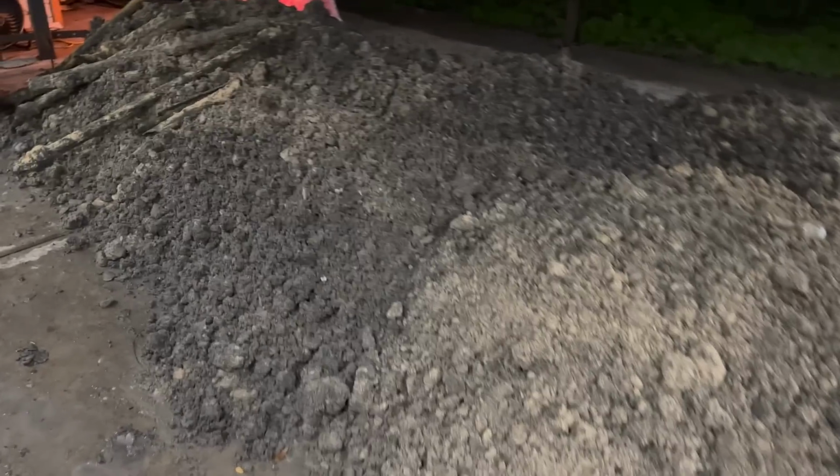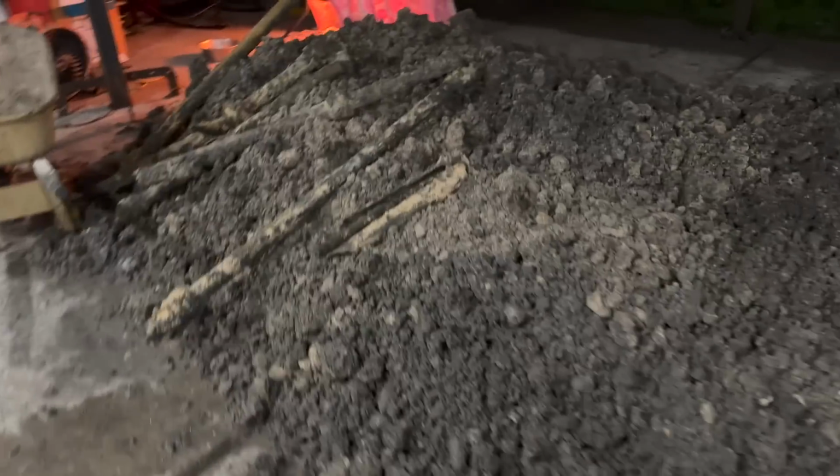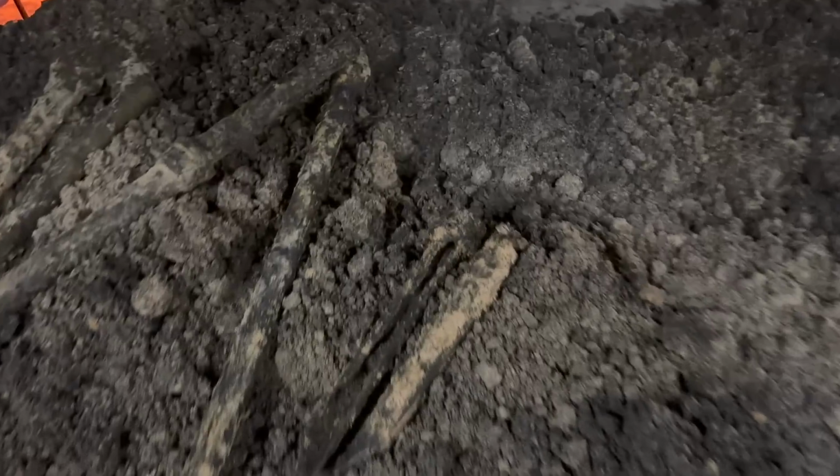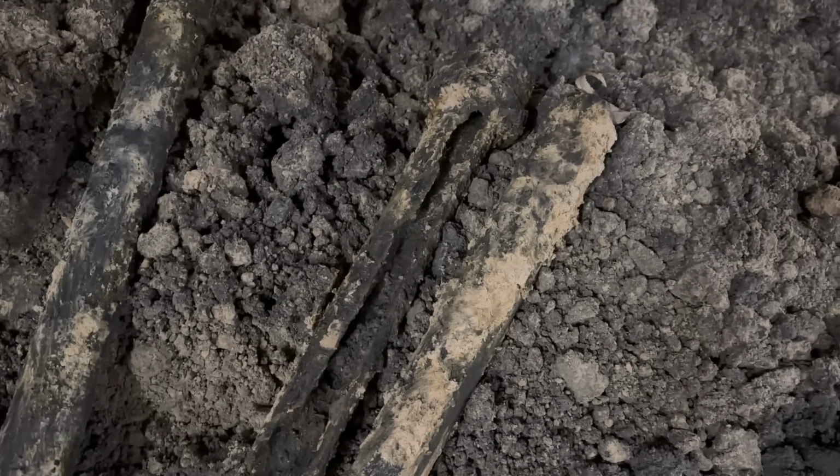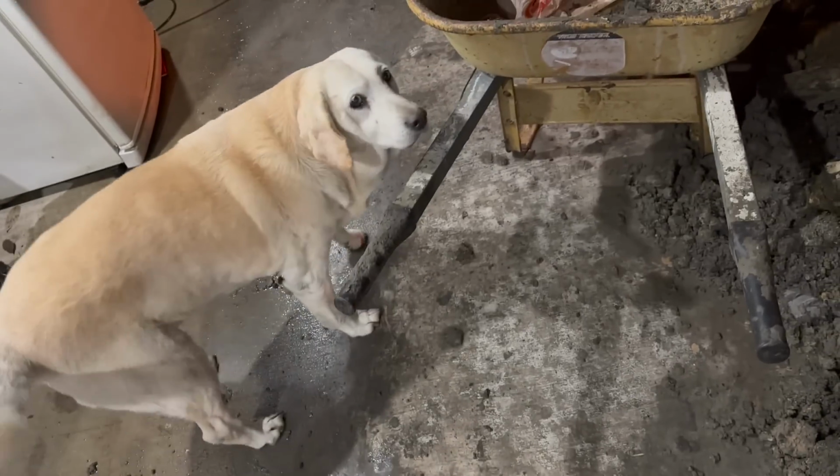This is the old piping. Check out the piping, how it broke. All the piping was clogged up, full of mud and dirt.